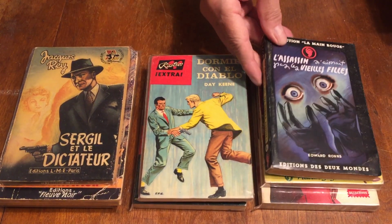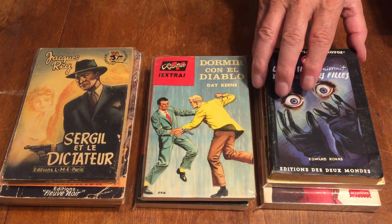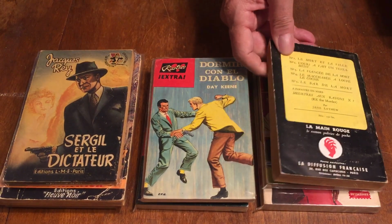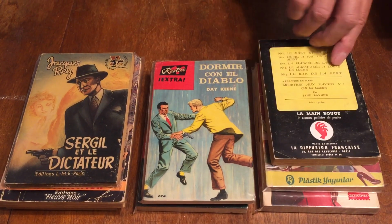Really nice book. Nice cover art. Edward Ahrens, Edward Ron's, and there's other books in this series. This is one of the early ones. This is number 6.